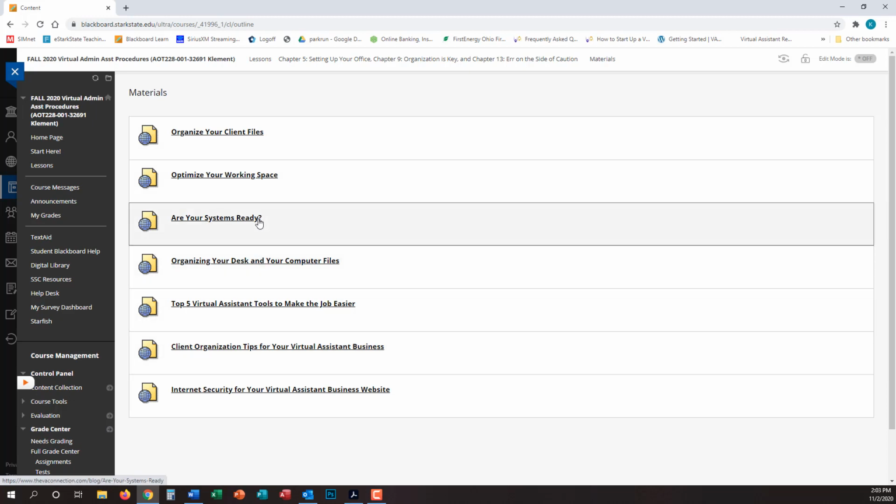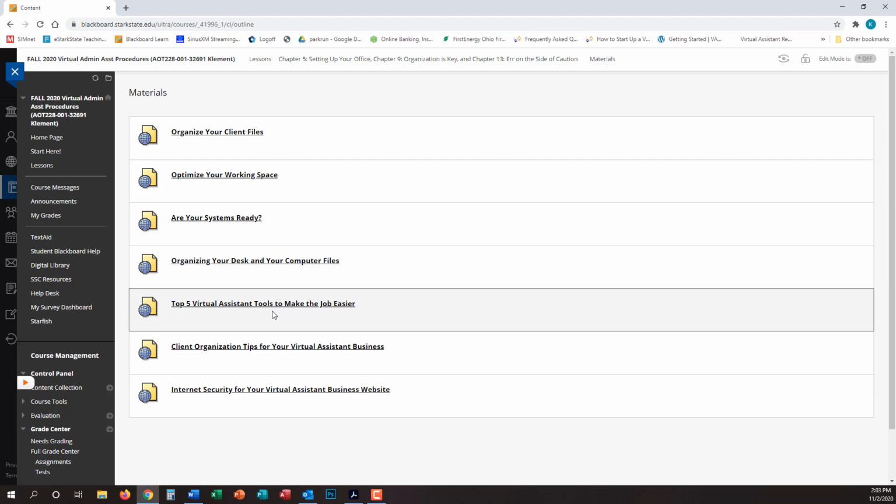In the materials folder for this week, I provided some links on how to stay organized. Is your computer ready? The tools that will help you to stay organized, and internet security for you and your business website and your computer. Just some quick links to all of those resources.